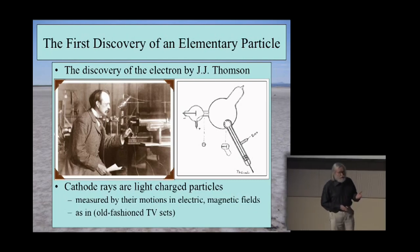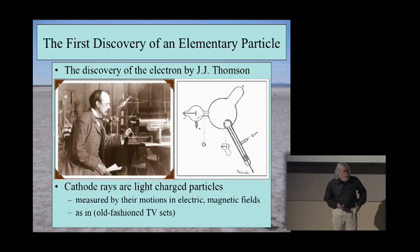So particle accelerators are much like that. We extract electrons or protons out of the interior of atoms. We accelerate them, and then we either hit a fixed target or we hit these particles against each other and try to see what is produced.